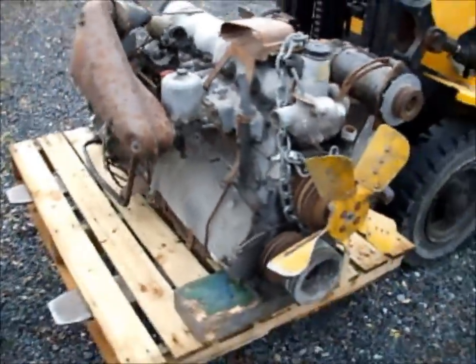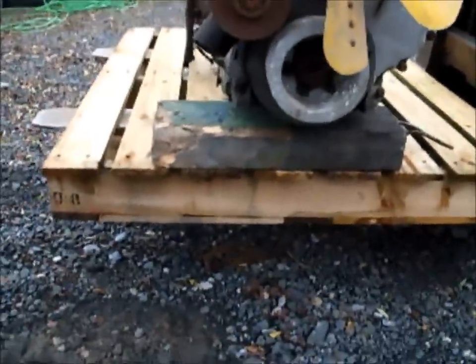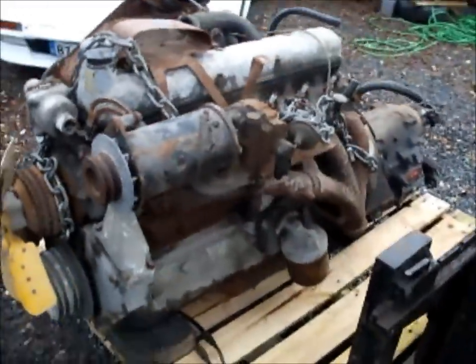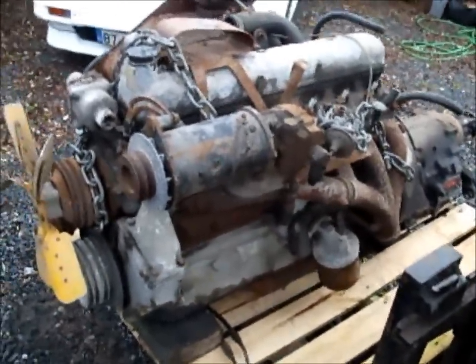It's probably been in storage for a good few years now, so it's hard to know what the story is with it. And there is no front pulley nut on these engines, unfortunately, so you can't just stick a socket on it and see what it turns. I have to take the starter off it and turn it over on the ring gear, but hopefully we'll get a good few bits off that engine.